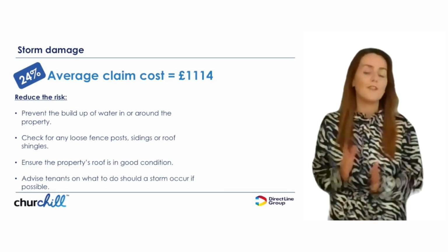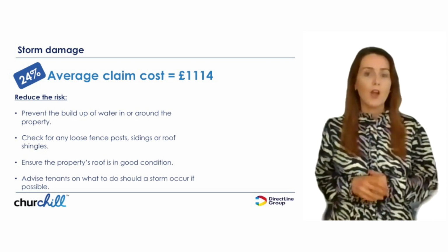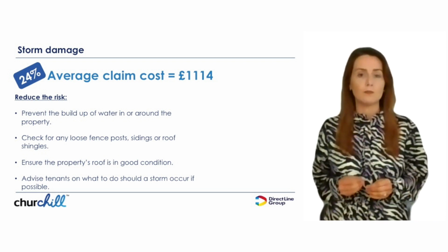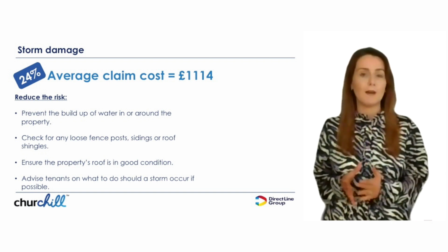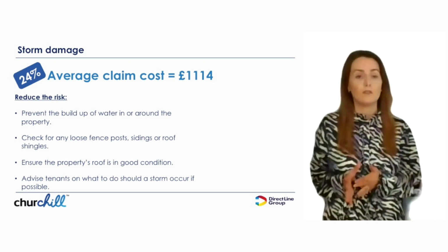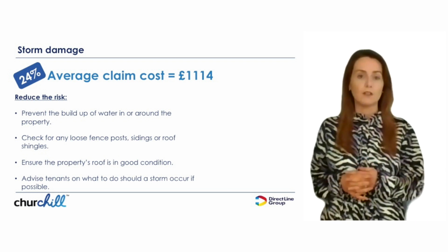Last but not least, visits paid by Dennis, George and Francis, to name a few, saw 24% of our claims come through as a result of damage caused by storms last year. This cost us on average £1,114 per claim. According to the Association of British Insurers, windstorm is the most damaging of natural perils covered by property insurers.